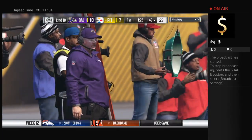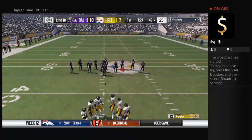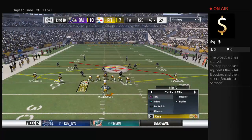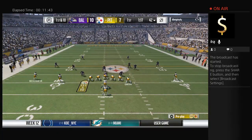But it is so tough to cover that route, the drag route, because they run it at varying speeds. Because the key is to create hesitancy on the defender's part. Always so empathetic for those DBs, aren't you?